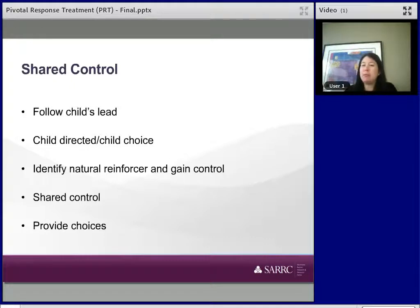So what about it? Is it the sound of Cookie Monster? Is it the movement of Cookie Monster? Is it the pretend component of Cookie Monster? What about Cookie Monster? What that allows us is to really use that main component that they're motivated by to teach. Also, identifying what about Cookie Monster will allow us to identify other toys that could be similar that are going to help us really teach other things and to expand their play.